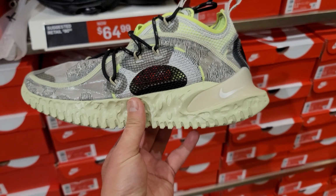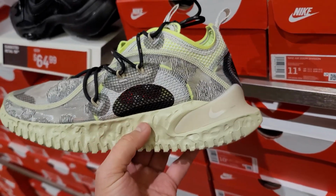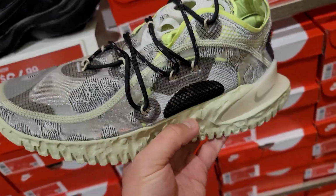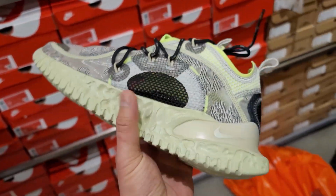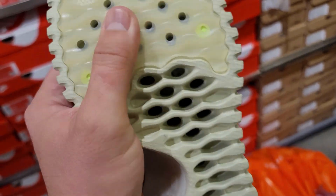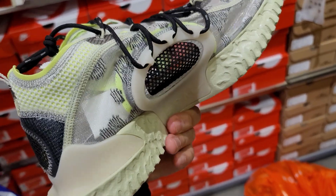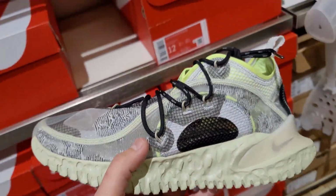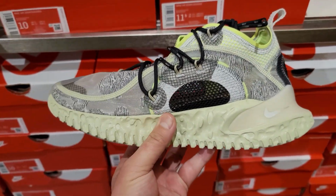What is this, you guys? What the hell is this? Some ISPAs. The Nike Flow 2020. Yeah, the 2020 ISPA is kind of interesting. It does feel like it's React, but there's a bunch of holes in it. Man, that's interesting. Yeah, I don't know the price. It is $180. That is the retail. But yeah, I guess you get 30% off.